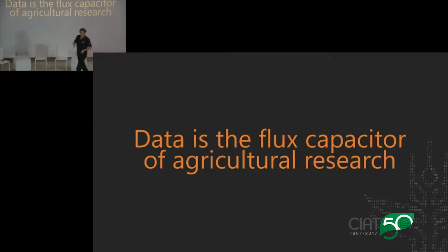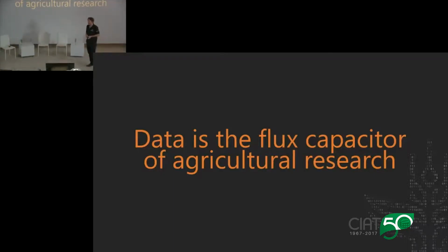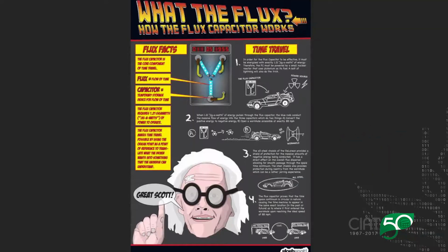If you look in your agenda, I don't know if any of you noticed this, but it says data is the flux capacitor of agricultural research. Anyone know what the flux capacitor is? Oh, wow, I'm so impressed. That's Back to the Future. My goodness, I am impressed.